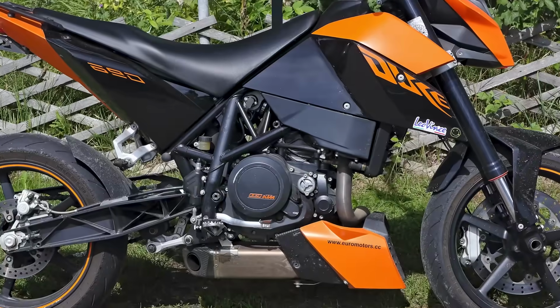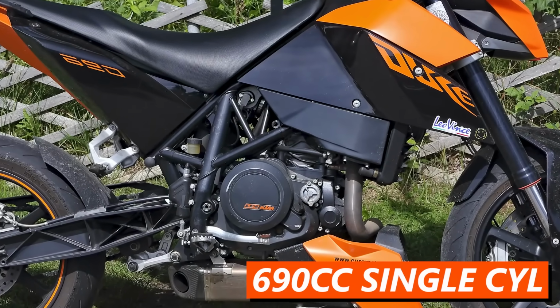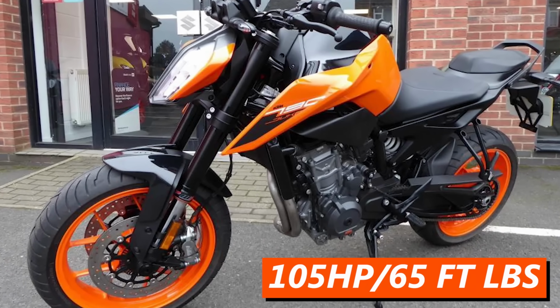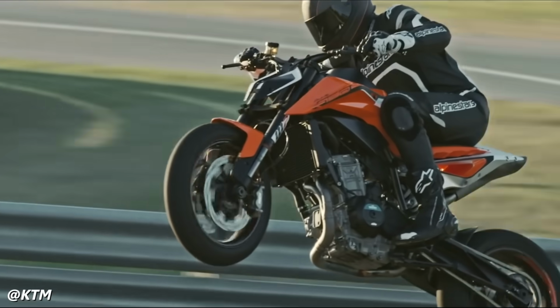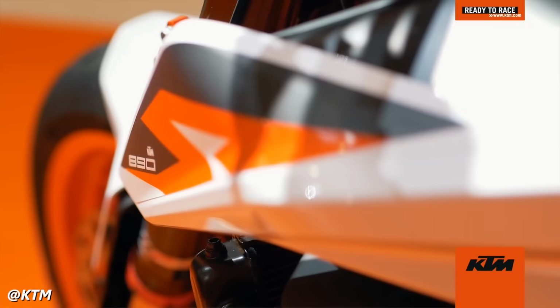The Duke 690 used a single-cylinder engine that was shared with the KTM 690 Enduro and Supermoto models. This bike was then eclipsed by the Duke 790, which used a 799cc parallel twin engine making 105 horsepower and 65 foot-pounds of torque. The 790 was the first Duke to be dubbed the Scalpel thanks to its edgy looks, powerful engine, and sharp handling. This bike was then replaced by the 890 model just a few years after.